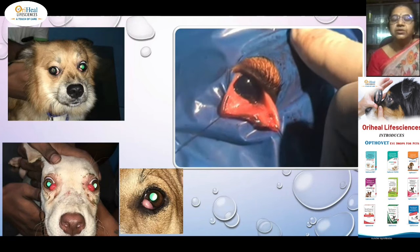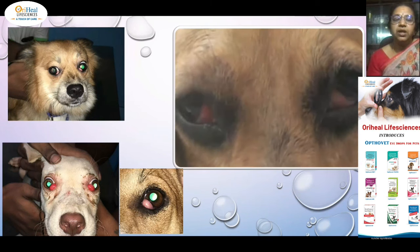So Nictitans gland repositioning is a very important procedure. But this is one method only I have shown, that is a pocketing method, which can be used for simple glands like this, small sized Nictitans glands. But if it is going to be very long and if it is going to happen in large giant breed dogs, you definitely go for an orbital rim anchorage technique.